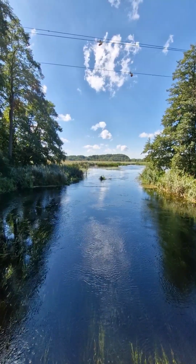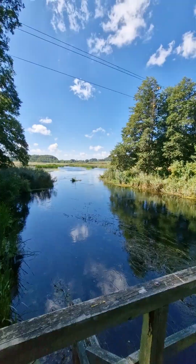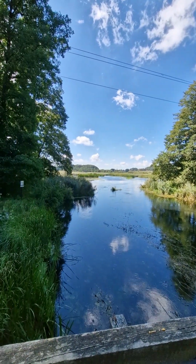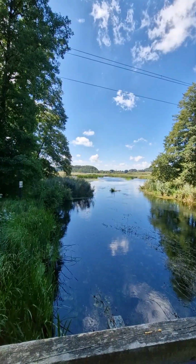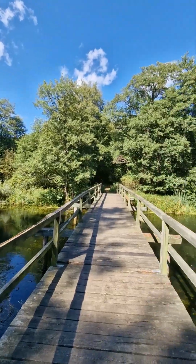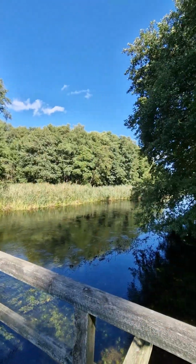I think we're walking all the way around the lake, so I'll show you that in a second. Okay, scratch that. Apparently it will take us literally all day, like 4 or 5 hours to walk around the entire lake, so I don't think we're going to see the outlet of the river. I'm just going to walk back now.